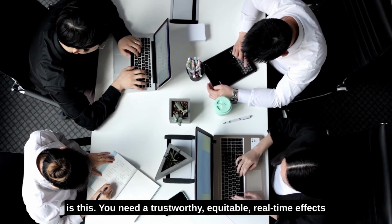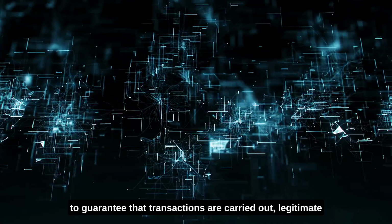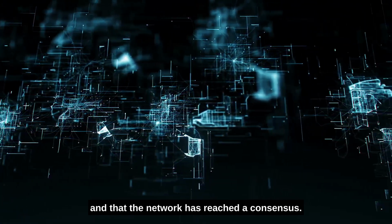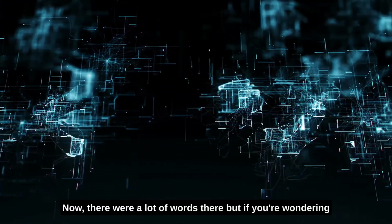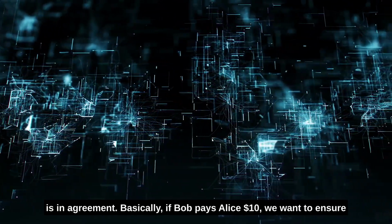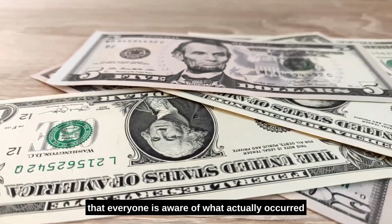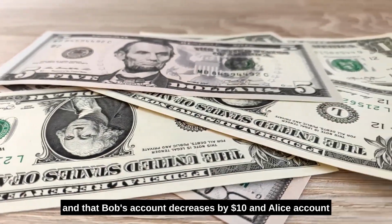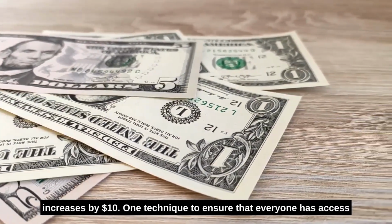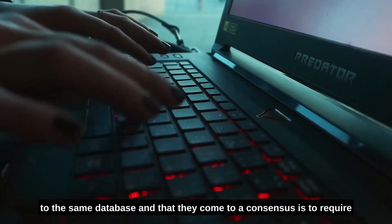You need a trustworthy, equitable, real-time, and transparent process in a dynamic system like the blockchain to guarantee that transactions are carried out, legitimate, and that the network has reached a consensus. Now, there were a lot of words there, but if you're wondering what consensus means, it basically means that everyone is in agreement. If Bob pays Alice $10, we want to ensure that everyone is aware of what actually occurred and that Bob's account decreases by $10 and Alice's account increases by $10. One technique to ensure that everyone has access to the same database and comes to a consensus is to require proof of work.